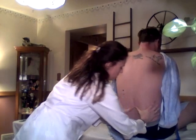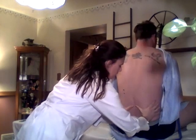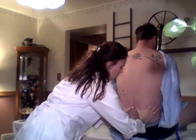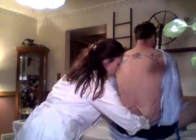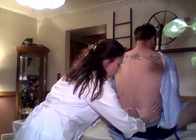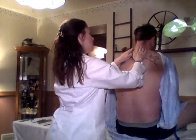There you go. I'm also going to check for thoracic expansion. I'm going to put my thumbs together and I'm going to ask you to take a deep breath. And you'll see how my thumbs come apart. And again. And I'm positioning my hands right below the 10th rib. Okay. I'm going to come up here.